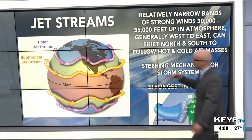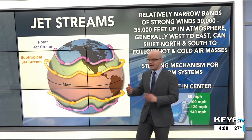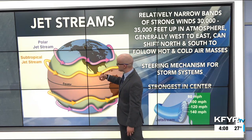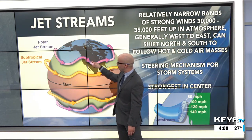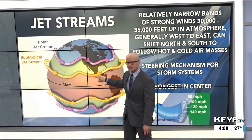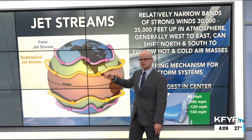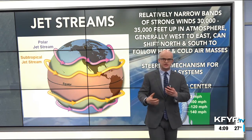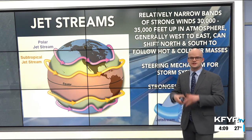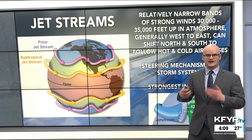They can shift, though, north and south based on our temperature contrast. So we have colder air to the north of the jet streams and warmer air to the south of the jet streams. We typically have two of them, a polar jet stream and a subtropical jet stream. Usually the polar jet stream is our main driving force in the wintertime, when both of these are a little bit farther down to the south. And then in the summertime, the jet streams aren't as strong because those temperature differences from north to south around the globe aren't as apparent.